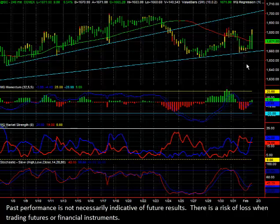And then the other nice thing we're seeing here too is that if you go look at the MQ momentum indicator, we also see that the indicator line, which is the blue line, is higher here than it was previously, which means that we're seeing a strengthening in the momentum picture for the buyers.